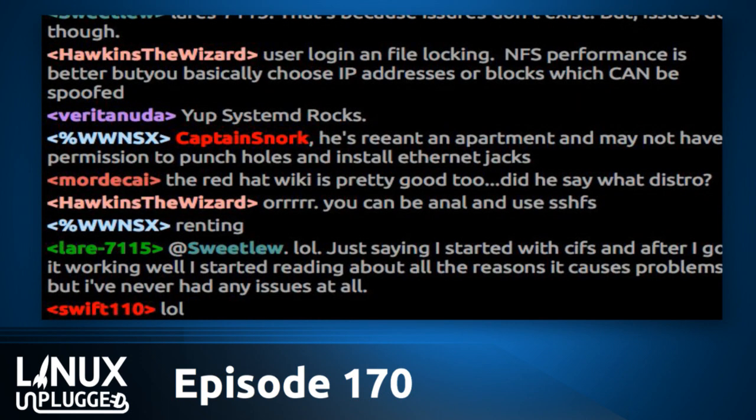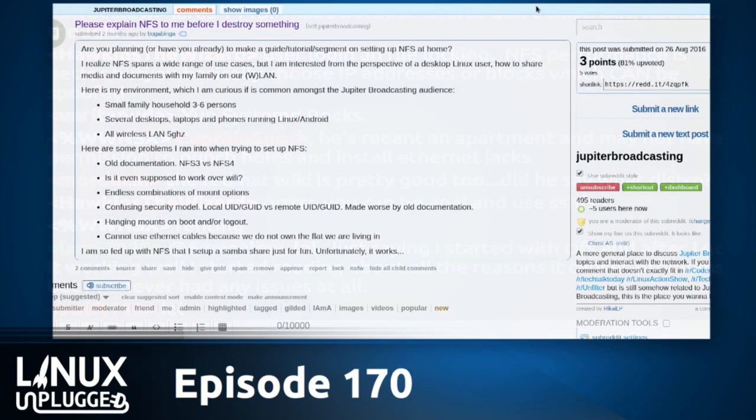And then the other thing, when you said you're confused about the security model, where there's local UIDs and group IDs, and there's remote user IDs and group IDs. This is something that is much simpler if you have a little bit of forethought before you set up your local box and your NFS server. I always try to make sure that the user account I log into my Linux desktop with has the same UID as the user account I'm connecting with on my NFS server.